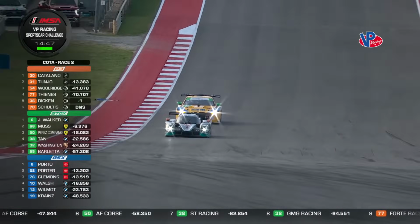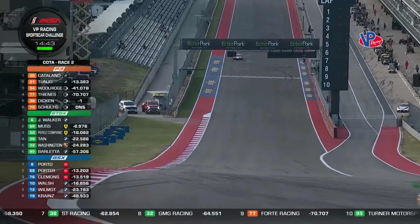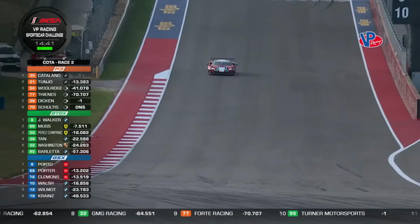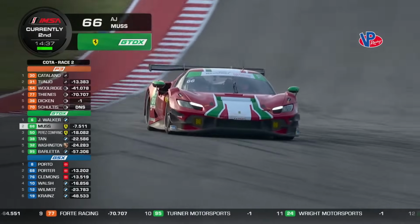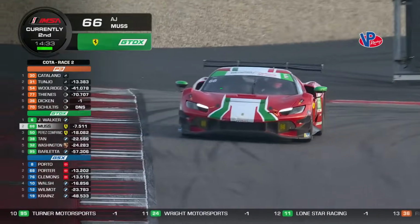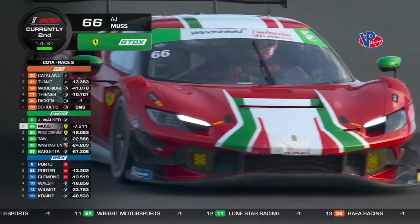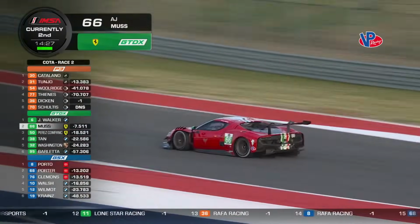Two thirds of the race down from Circuit of the Americas, a third to go, just under 15 minutes of VP Racing SportsCar Challenge action. Brian Till, Ryan Marine with you. Up the front straightaway, climbing the hill to turn one. That car moving on the brakes as A.J. Muss, the former Olympic snowboarder, takes us to some familiar territory down the hill and around the corners, right, Ryan?